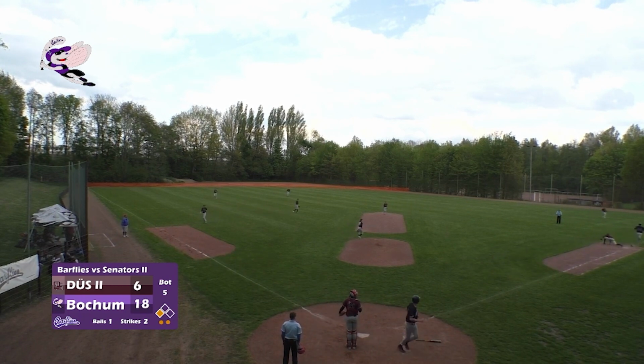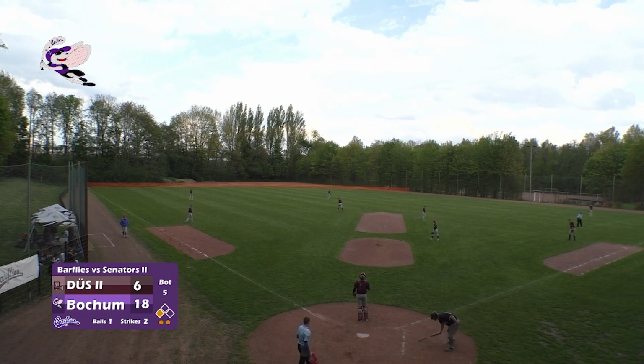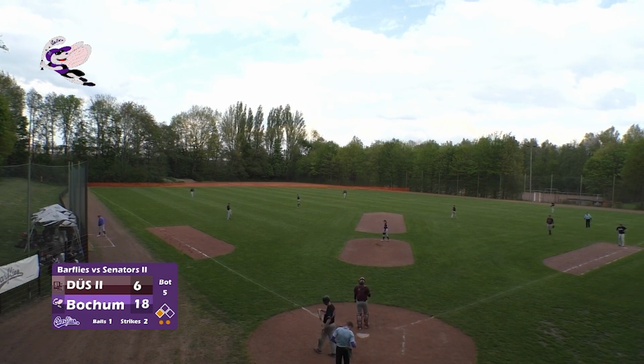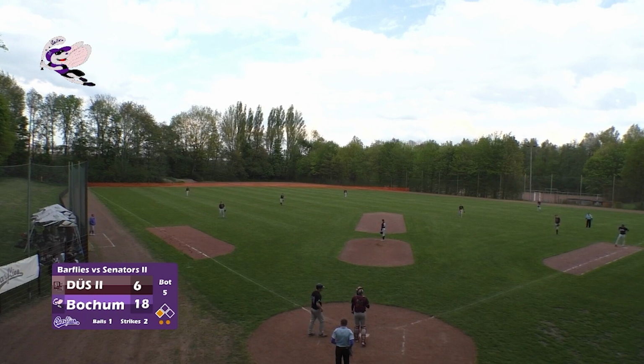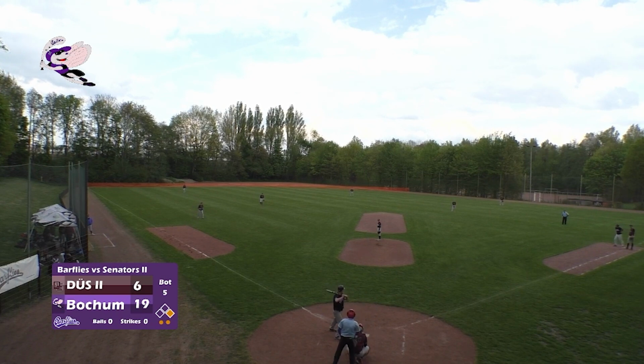Oh, grounded to short, long throw. It's not going to be in time. And he's safe at first. That brings in another run. Set the clock. There you go. Here we go. So that's Patrick with the RBI single.